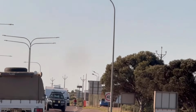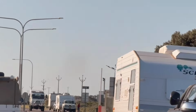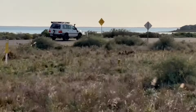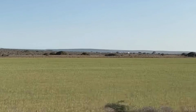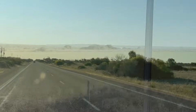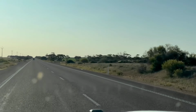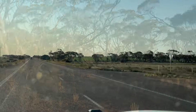Just coming through the South Australian checkpoint, and we don't have to stop here. We've got to stop at Border Town. Murat Bay at Ceduna. It's taken roughly 9 hours to get from Saddleworth to Ceduna. The only stop we had was in Iron Knob, where we checked out the museum. So we've been pretty much on the road all the time.